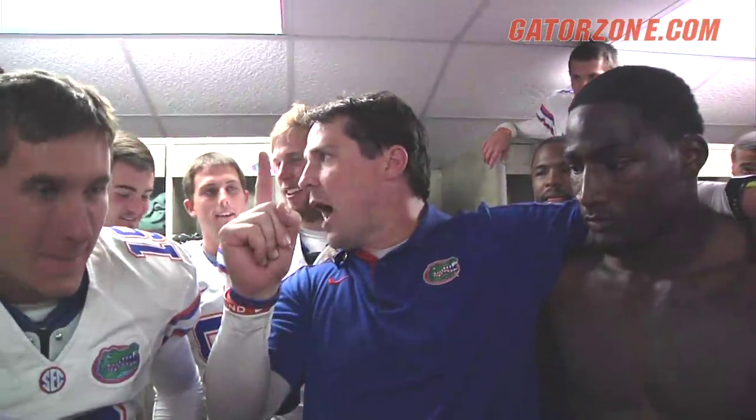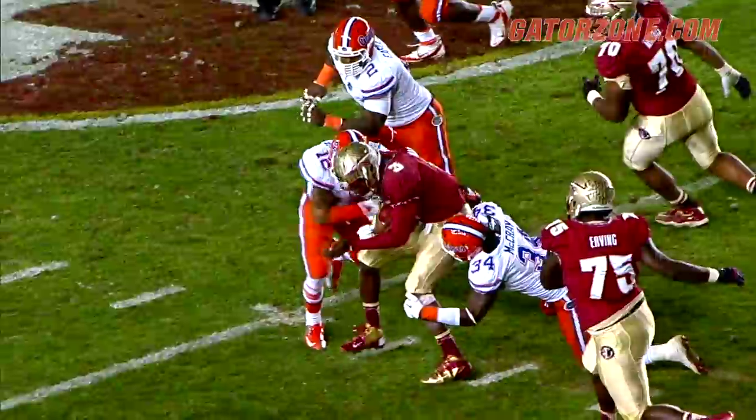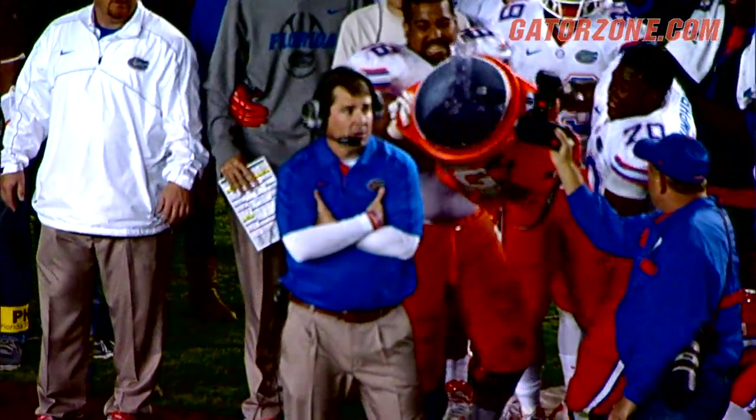You guys did a hell of a job tonight. You hung in there. You played together. You played for each other. And that's what you've done all year. Congratulations on a great win. Yes, sir!